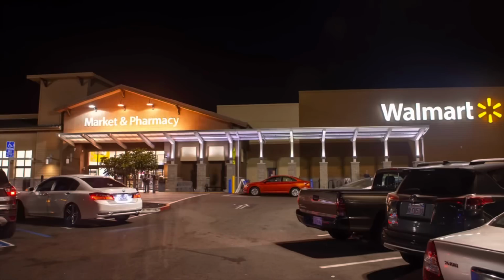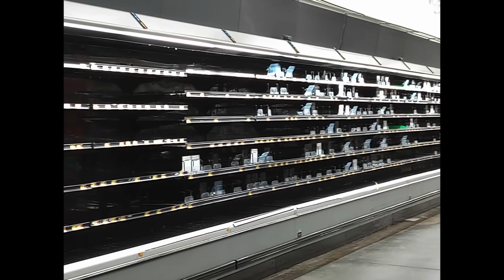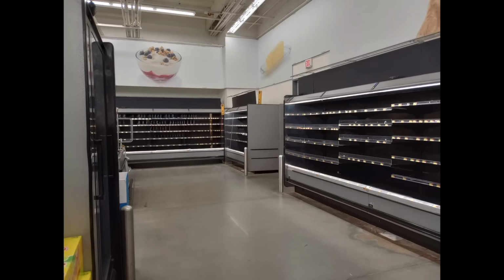Some people have to do what they have to do. But one thing you can take from a Walmart food shortage is the big picture. The fact that a huge corporation like that can't stock their shelves to the point of being completely bare. If that's not a sign of our future, I don't know what is. Let's look at those photos one more time. Look at that. Not one thing.